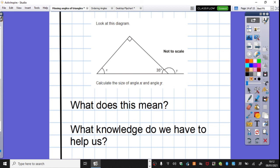Now then, I'm going to start with the image down here, and I want us to think about what this means. So let's have a look. Look at the diagram, calculate the size of angle X and angle Y. What knowledge do we have to help us? Now I asked us to start by looking at this image down here. What do we notice that these two angles, 35 degrees and Y, are on? Well, they're actually on a straight line, aren't they?